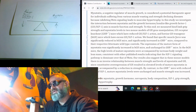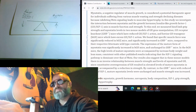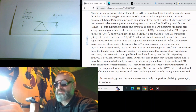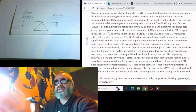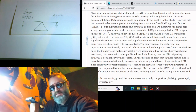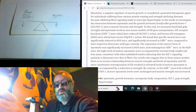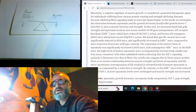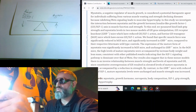We found that specific muscle force was significantly reduced in BGH mice and significantly increased in the GHR negative mice. In other words, when they had excess GH IGF-1 expression, they were weaker. And when they had lower IGF-1 expression, they were actually quite a bit stronger. I've had a theory about this. I've mentioned it before. I can't remember which video it was.